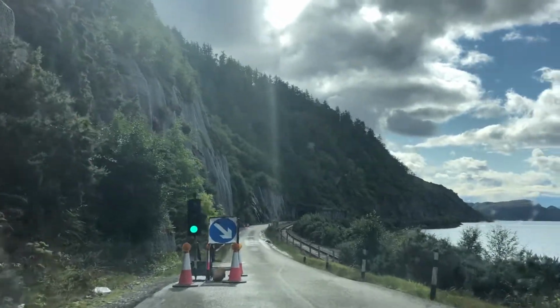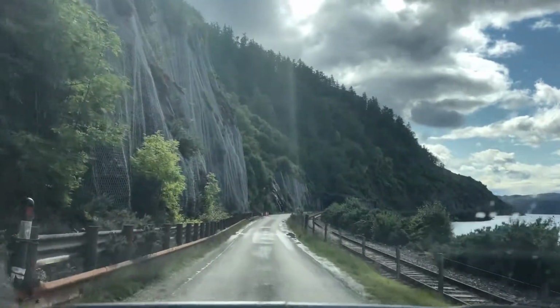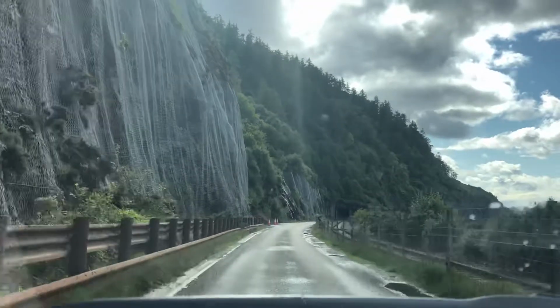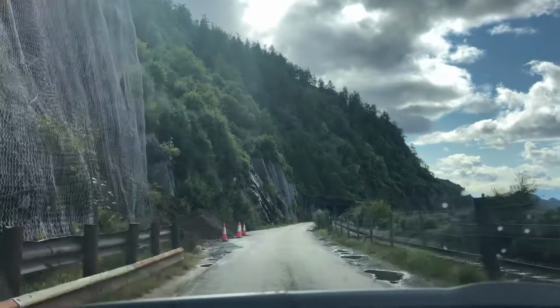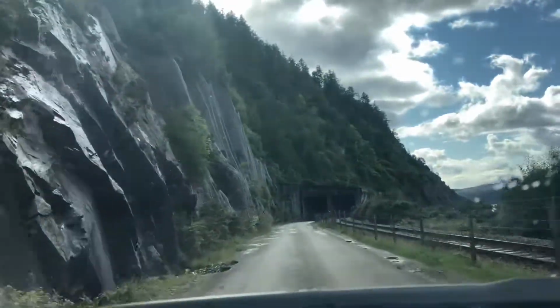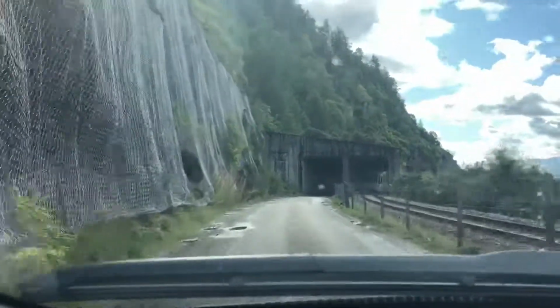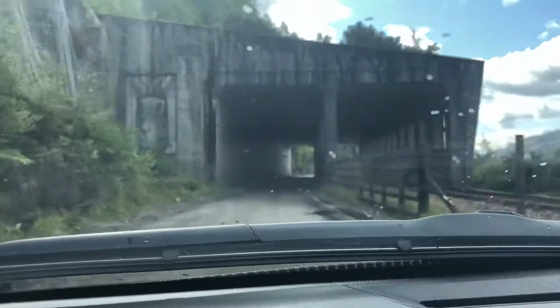Okay, so here we're up in one of the lochs in the Highlands still, headed to Dornie. We've got British Rail on our right, and an old tunnel that is a single track, so it's a one-lane road. Oh, and a waterfall. And some steep cliffs, very steep cliffs. So we're gonna go through this. It's probably built, I would say, in the early 1900s, just looking at it.